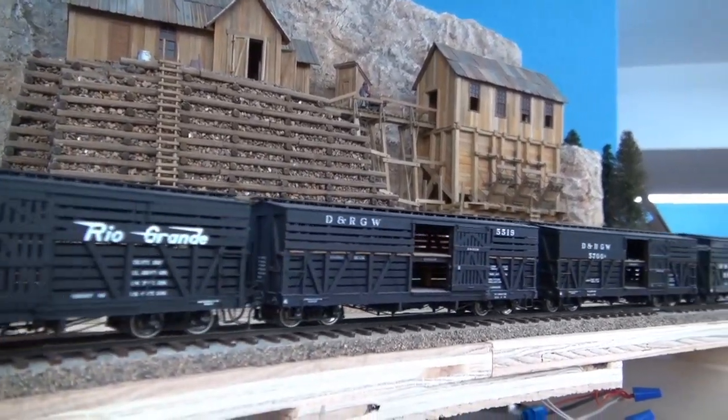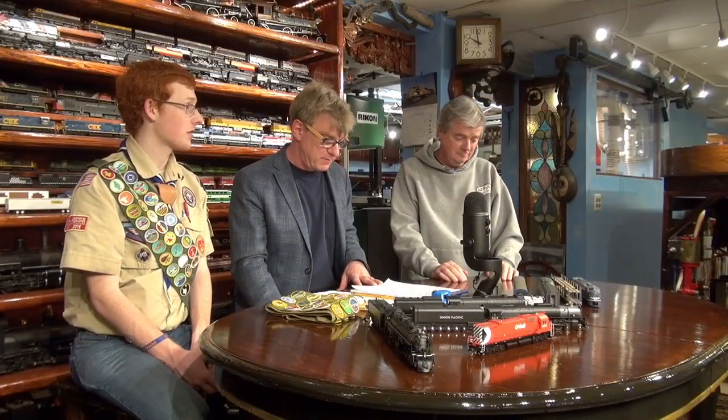Yeah. Also, one of the O-scale companies, MTH, is starting to make S-scale trains with full sound and smoke effects, too. So there you go. You could also get the same thing you get with HO scale models. Cool. Sound and everything.